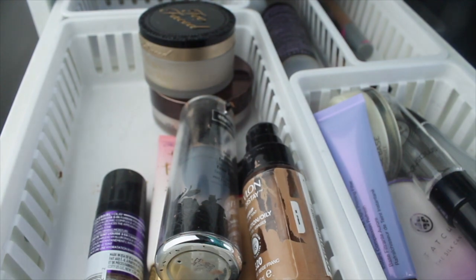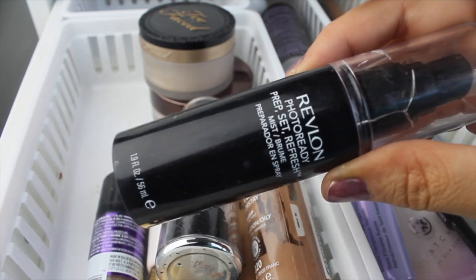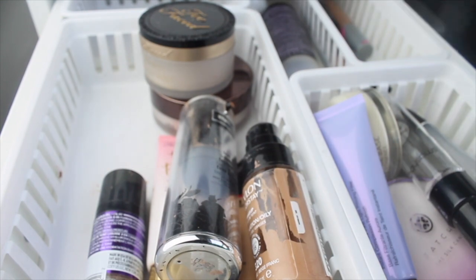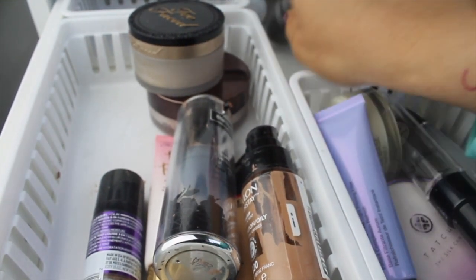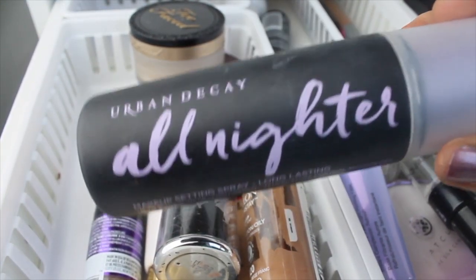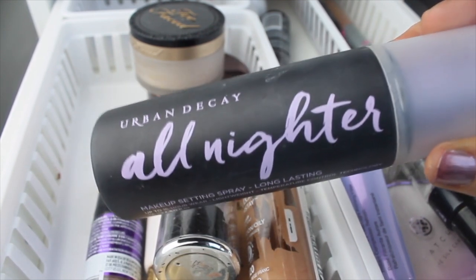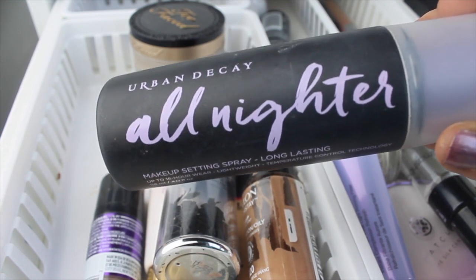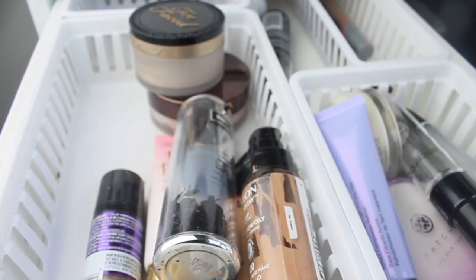And then for setting sprays, I used my Revlon Photo Ready Prep, Set and Refresh. I enjoy this. It's a good drugstore one, and I'm going to pull out this Urban Decay All Nighter. I love this product. It's my favorite as far as how it performs making your makeup last, especially if you have oily skin. It doesn't get any better than this as far as the product. Although when I use this, I do miss the spray of the Revlon, and the Morphe one just had me absolutely spoiled. So we're going to pull this one.